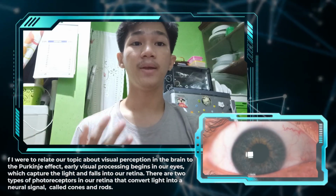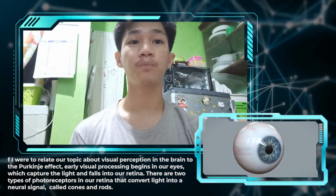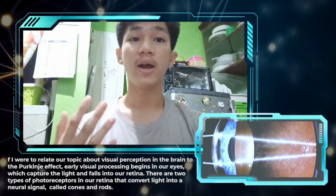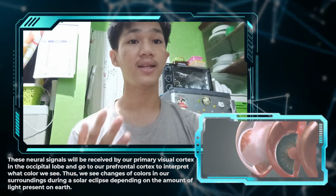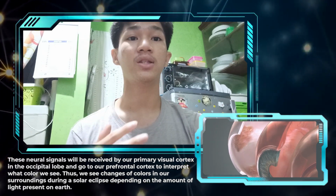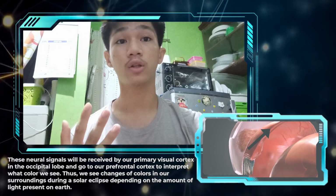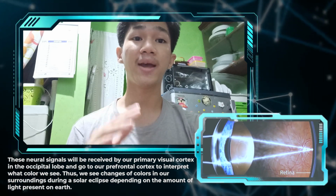If I were to relate our topic last week, which is all about visual perception in the brain, to the Purkinje effect, early visual processing begins in our eyes, which capture the light that falls onto our retina. We have photoreceptors in our retina that convert light into neural signals, and these neural signals will be received by our primary visual cortex in the occipital lobe and will go to our prefrontal cortex to interpret what color we see. As a result, we see changes of colors in our surroundings during a solar eclipse depending on the amount of light present on Earth.